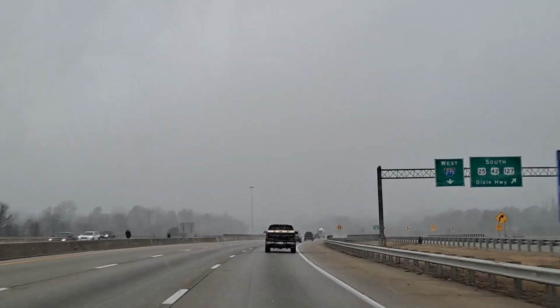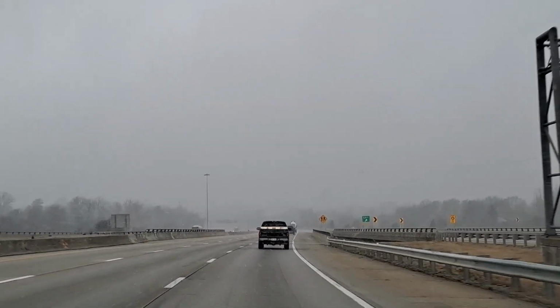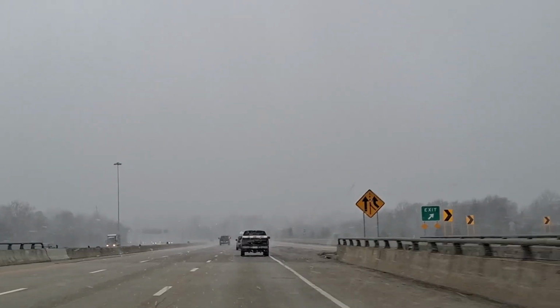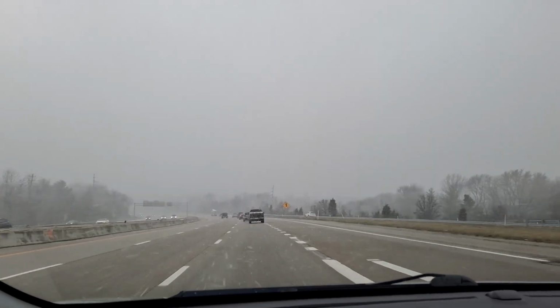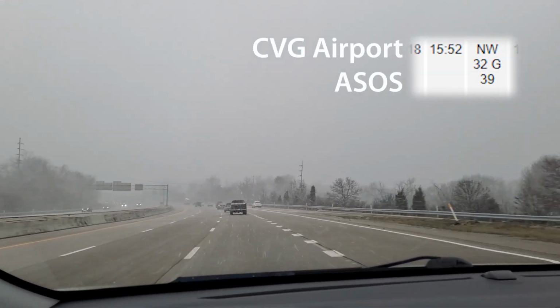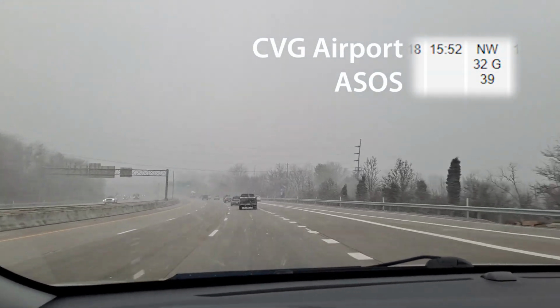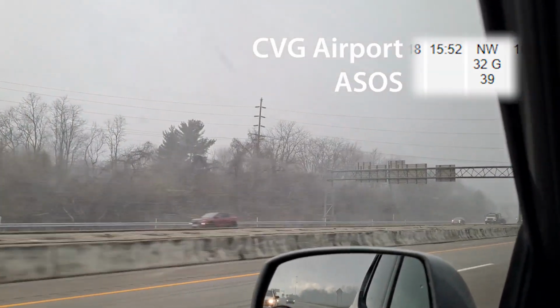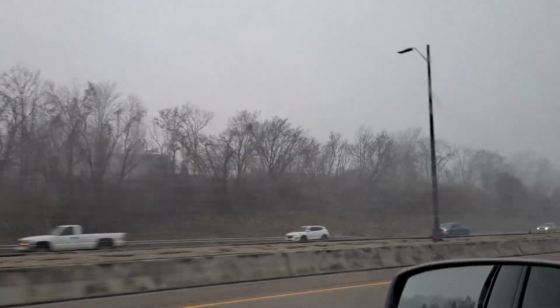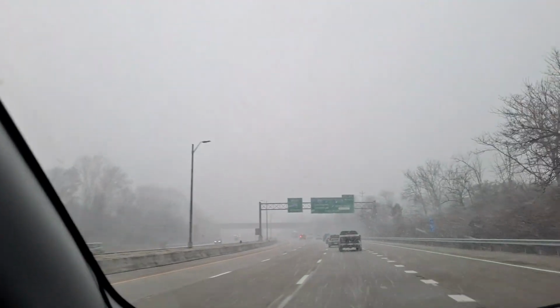Visibility's been reduced significantly already, just in a short span there. Momentum transfer bringing 30-40 knot winds down to the surface, somewhere in that ballpark probably. Oh yeah, this is good stuff.